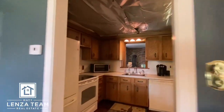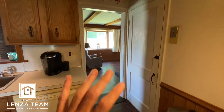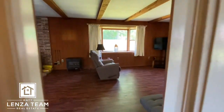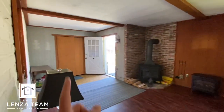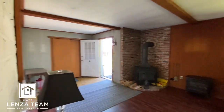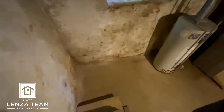But the real cool thing here is this addition is not built on a slab. So this addition here, basically the whole size of it from here is a room underneath. Now over there, I do believe there's a crawl space if you want to put it together in your mind to see it, but better to just go down and see it. So here's the basement. Again, nothing glamorous, but it's a basement in Delco.